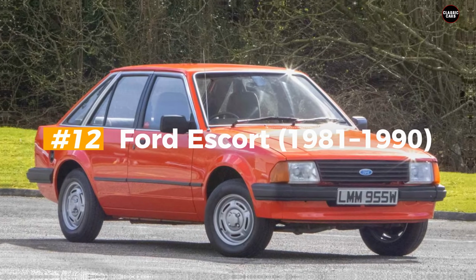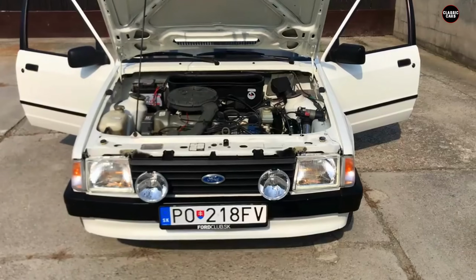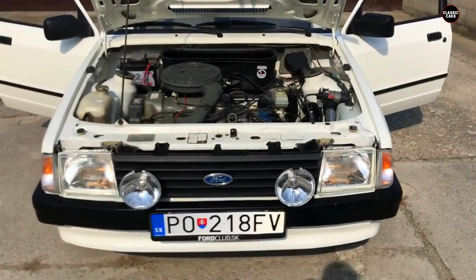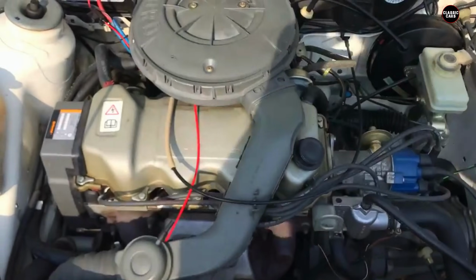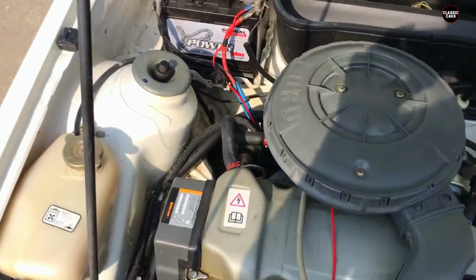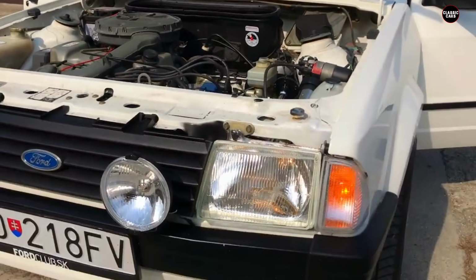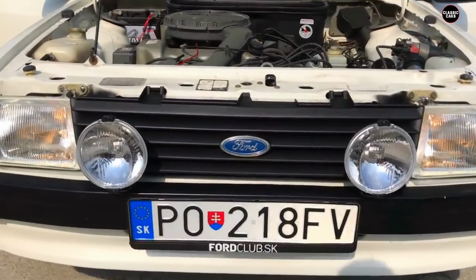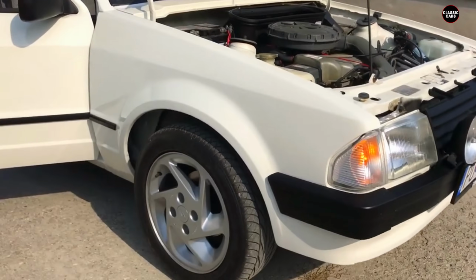The Ford Escort, introduced in 1981, was a significant model for Ford as it marked the company's transition to front-wheel drive in the compact segment, aiming to compete with imports like the Volkswagen Rabbit and Honda Civic. Despite its importance and initial success, especially in terms of sales, the Escort's reputation quickly soured due to a litany of problems that plagued early models.